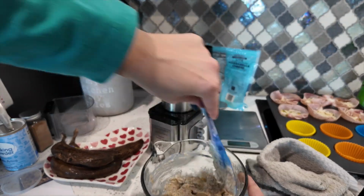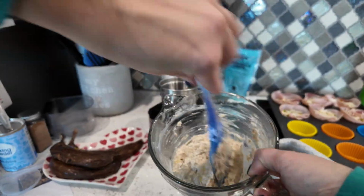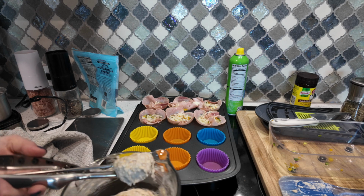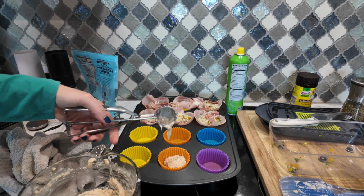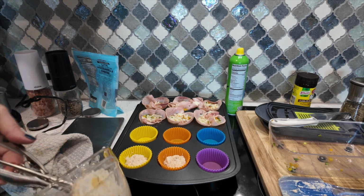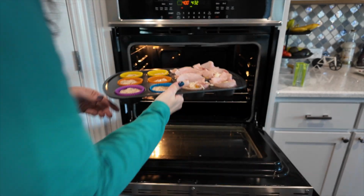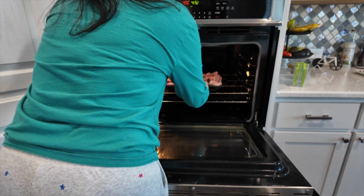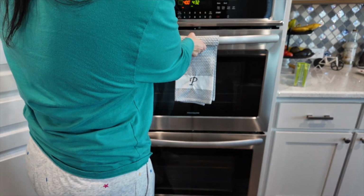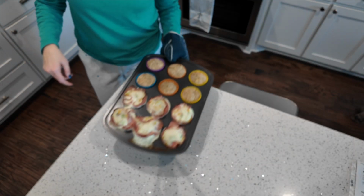And once I got that final banana all mixed in, I just used a small cookie scoop to scoop them out directly into my silicone baking tins. I think I did about 2 scoops each is the whole recipe. I baked the ham and egg cups together in a 400-degree oven. The ham cups were definitely ready first. They took about 20 minutes, whereas the muffins took more like 25 minutes.